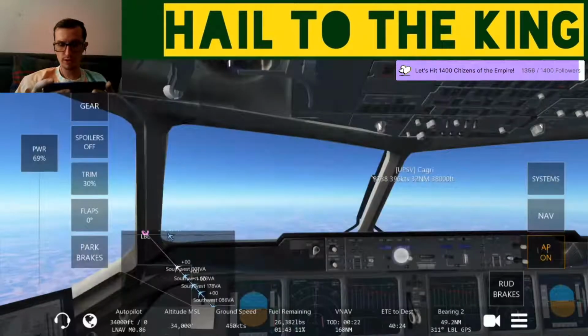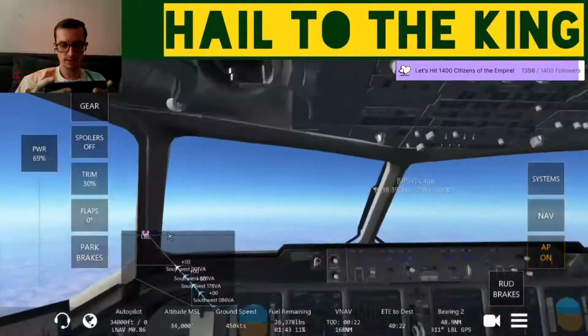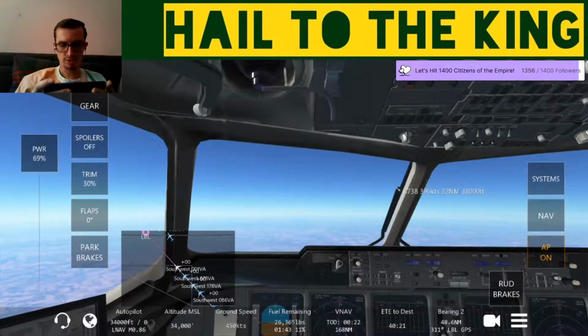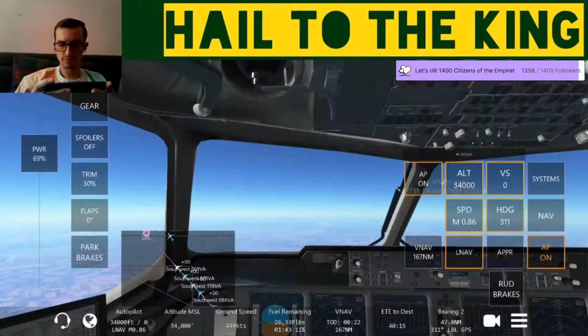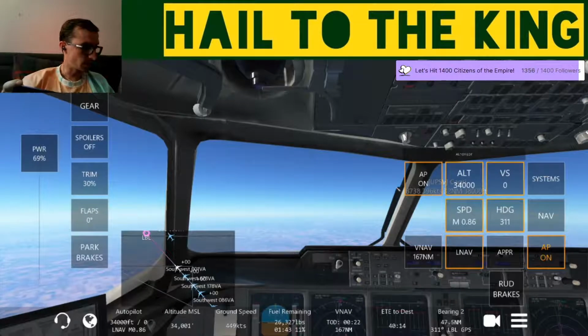We are 32 nautical miles behind UPS. I think we're going to catch up nicely. We just got to keep the speed up on the way in.